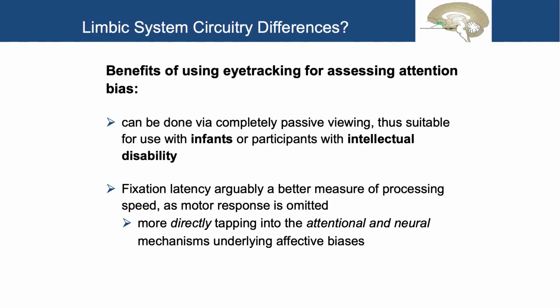So the only part of the trial that we analyze is this one when the probe comes up. How fast do you get to the probe? That's all we're interested in here. And these come fast. I'm going to play it for you so that you can see how fast that is. But first I'll tell you the benefits of using this eye tracking version of the task for assessing attention bias.